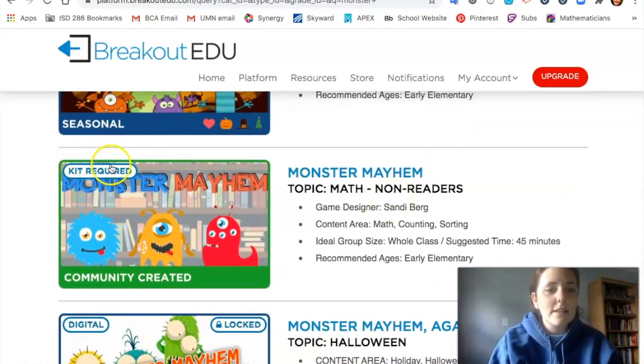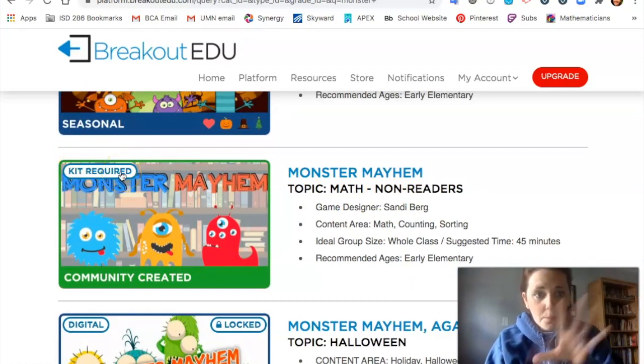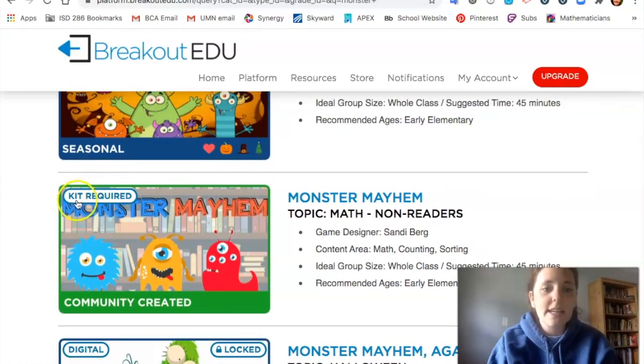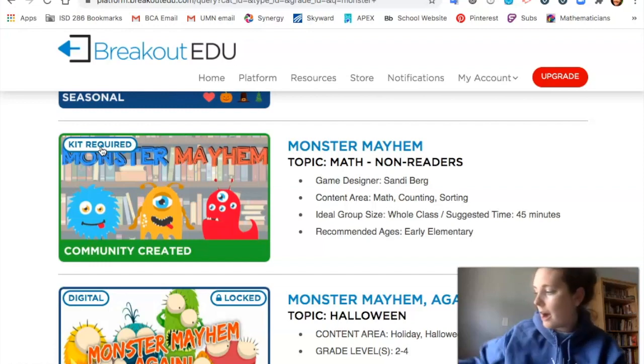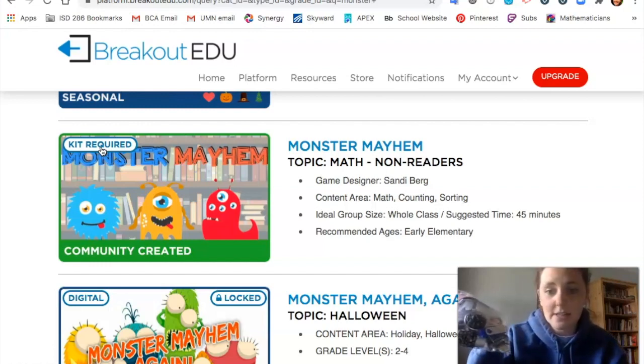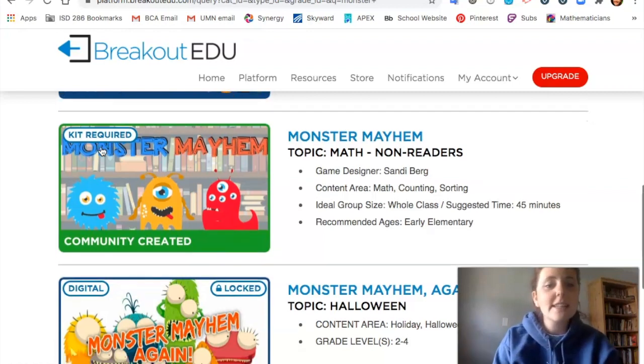Sometimes you'll see these little flyers or postings on each activity that say kit required. It might also say digital or locked. If it says kit required, it's telling you that it wants you to probably use one of the Breakout EDU kits. However, if you have some of these locks or things at home that you want to use, that's what I do. So you don't have to use the kits.